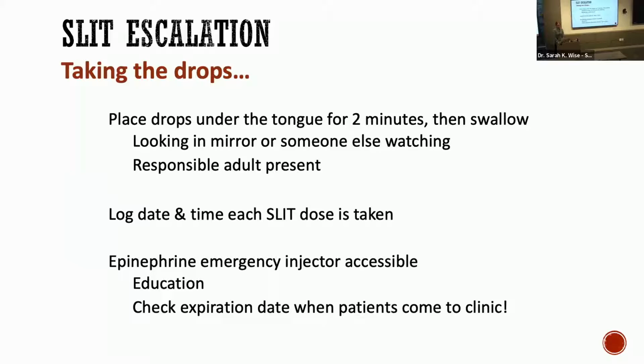We initially have them, when they're first starting therapy, keep a log just to make sure that they're doing it regularly. We do prescribe epinephrine injectors. Not everyone does that, but that's our protocol. I just feel better if they have one.